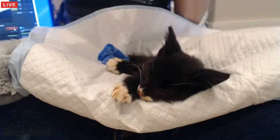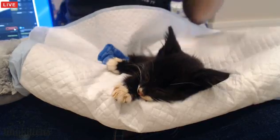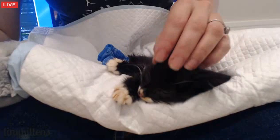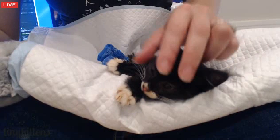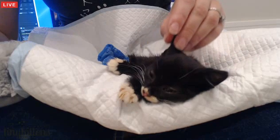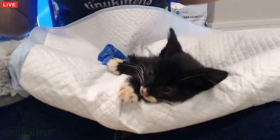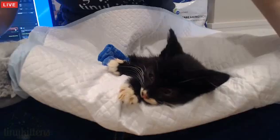He moves around so much, so I think I'm going to have to keep him in a crate or come up with some way to keep him somewhat contained, because the nest was so easy for him to escape from. So, right, buddy, you ready for a snack? Let's get you a bib.